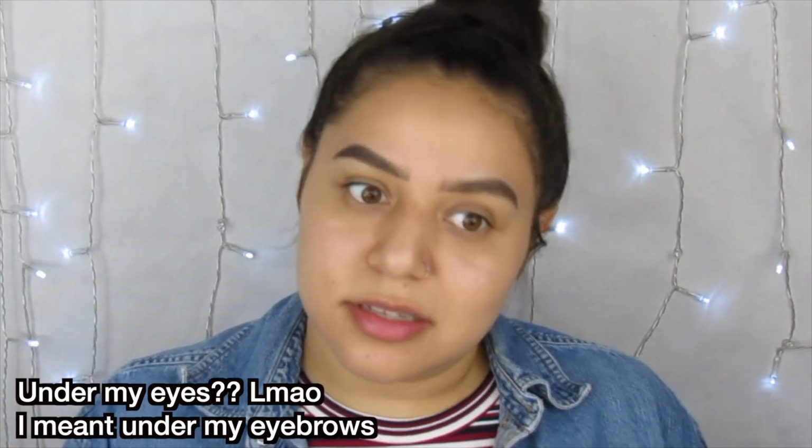So I'm going to take some concealer, and the concealer I'm going to be using for today is the Wet n Wild Mega Last Incognito Concealer, and it says it's all day full coverage concealer. I have the shade Light Beige. I'm just going to use that to clean under my eyes and use it as eyeshadow primer.